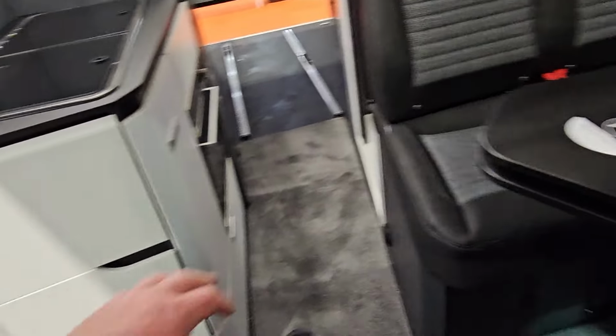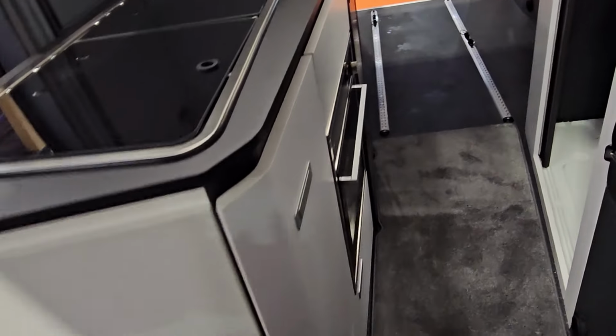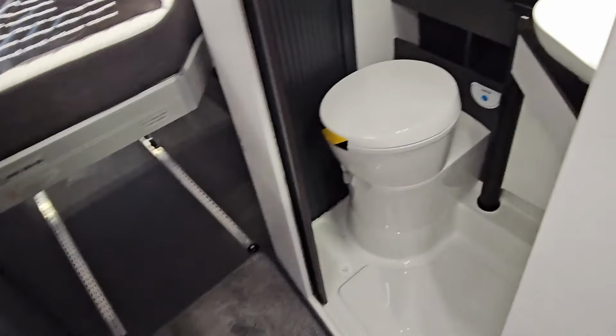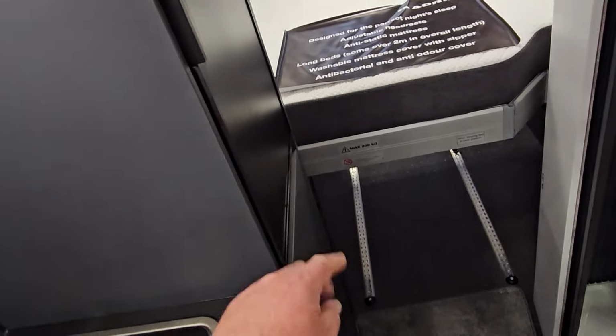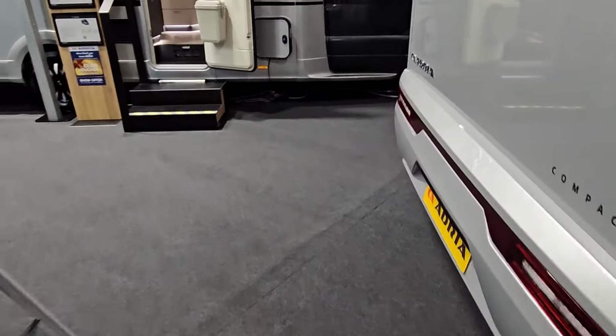That's very smart. Still get the oven. It's a bigger oven. Look at that, oven and grill combi. That's really, really good. And you still get the swing wall, separate shower, and like the Compact, you can have a full height fridge, or you can have the smaller fridge with the wardrobe underneath it. So there's one of most layouts on here.